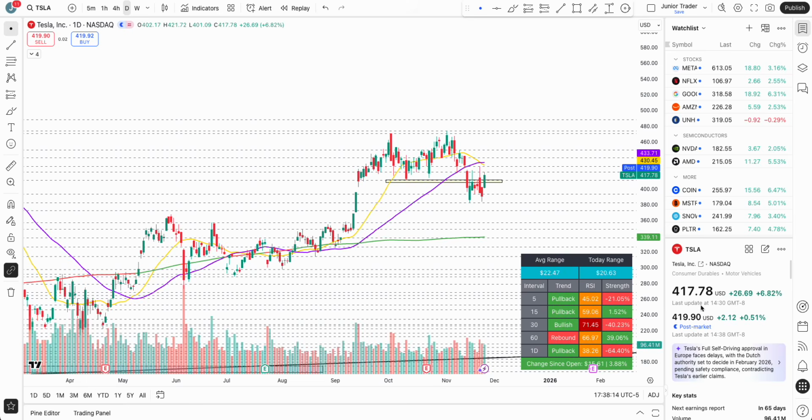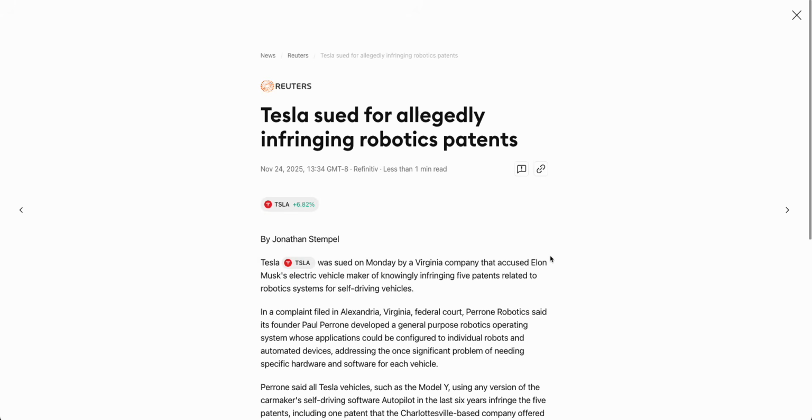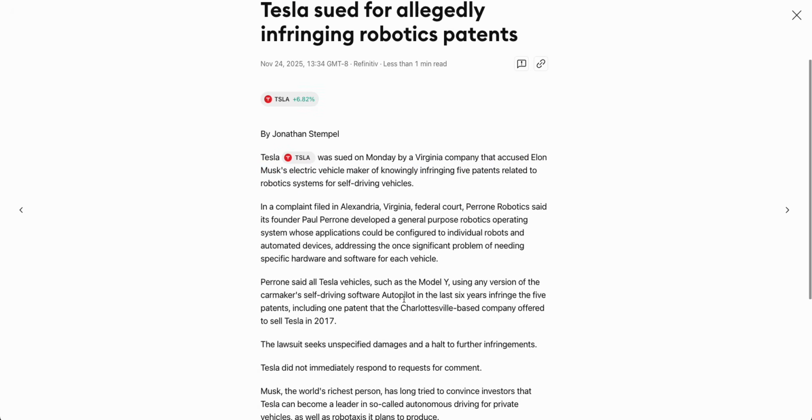Okay, so let's take a look at a couple of news items today on Tesla. Well, we have Tesla sued for allegedly infringing robotics patents, but it doesn't really matter. Price action is what we trade with. But Tesla was sued on Monday by a Virginia company that accused Elon Musk's electric vehicle maker of knowingly infringing 5 patents related to robotic systems for self-driving vehicles. In a complaint filed in Alexandria, Virginia federal court, Perron Robotics said its founder Paul Perron developed a general-purpose robotics operating system whose application could be configured to individual robots and automated devices, addressing the once significant problem of needing specific hardware and software for each vehicle.